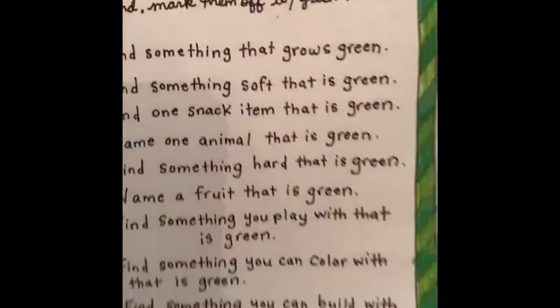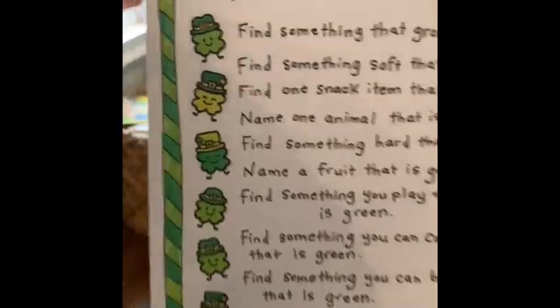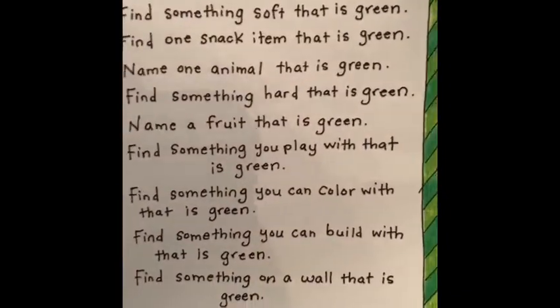Bye. So one more activity that you can do at home is this awesome green scavenger hunt. I found it on happyhomefairy.com. It uses things that you can find around your house.